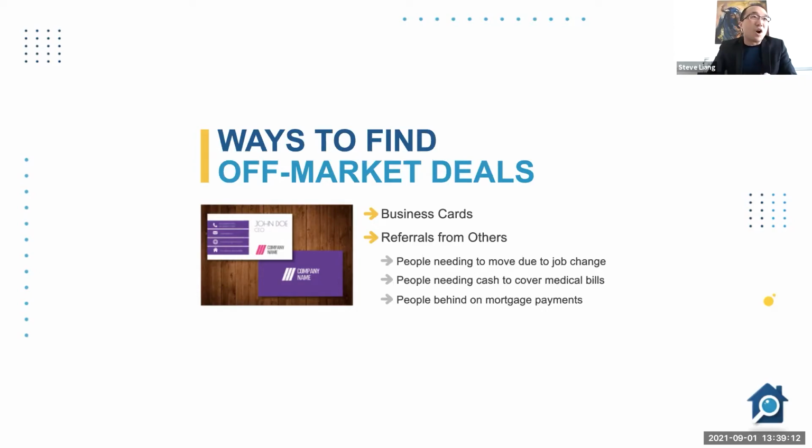When you have that business card, then you can start getting referrals from other folks. Some people would put their contact information on one side of the business card, and on the other side, they would have some kind of message that says, hey, I'll pay you for referrals or whatnot. So you have that reminder, and then you can get those referrals.